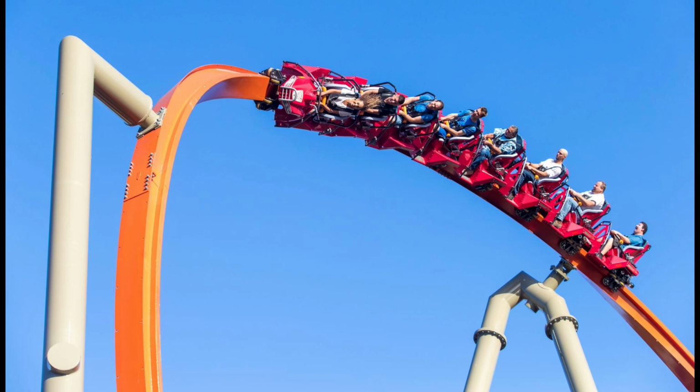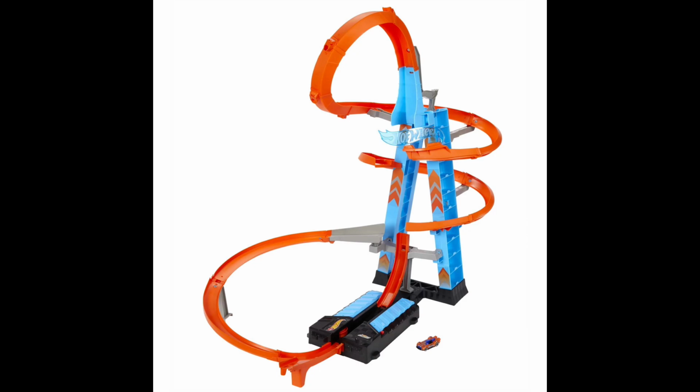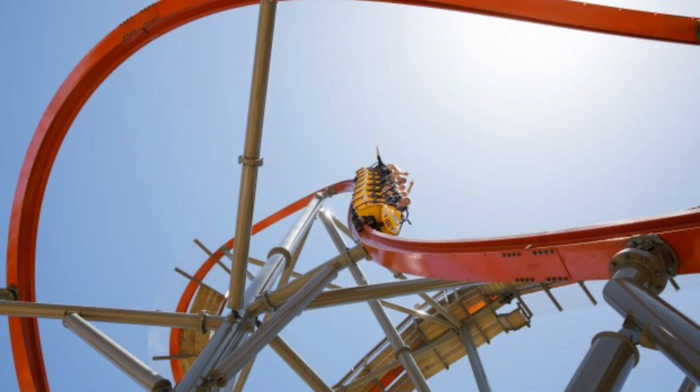The coaster is so aggressive, it feels like it's trying to fling you off the ride. It reminds me a lot of a Hot Wheels track that's super compacted. It helps that the track's orange too. This coaster is just insane, and is the best roller coaster at California's Great America.